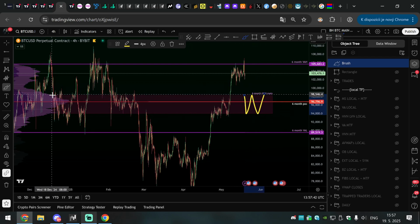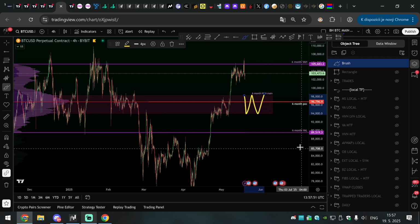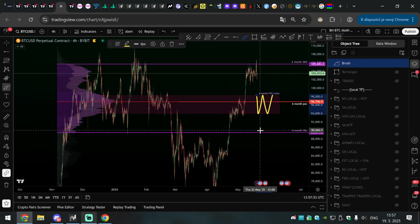This is where most volume was traded. Again, if you lose this, it's not going to be good because you will open. I will then look for these lows and for the 6-month VAL, which is 85,000. Another very strong area of interest is now 85,000, 89,500, and it's just below.